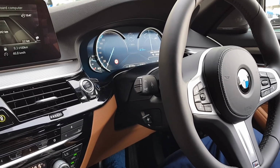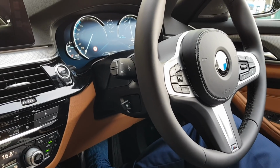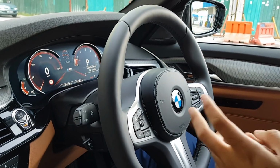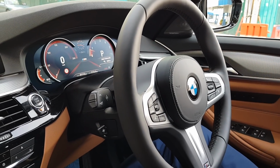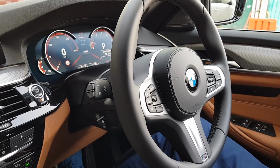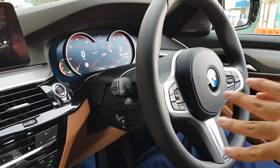If you can see even on the speedometer, they've sort of limited it to 120 km/h in an attempt to encourage you not to drive so fast to save fuel. And of course, at the other end of the spectrum, you have the sport mode, which turns the display into this very aggressive red. The speedometer and the gear indicator is much more prominently displayed in the middle of each gauge. And of course, there's a little M logo that appears right in the center of the screen to remind you that even though you're not driving an M5, you are still driving an M Sport car.